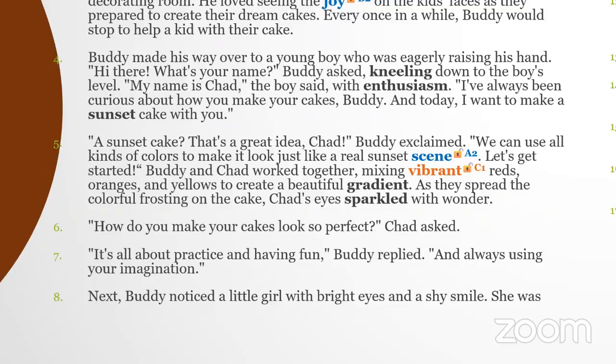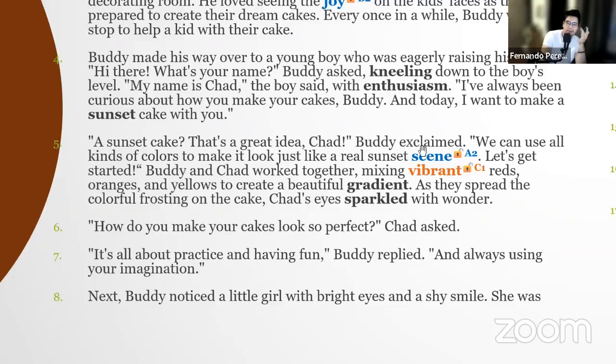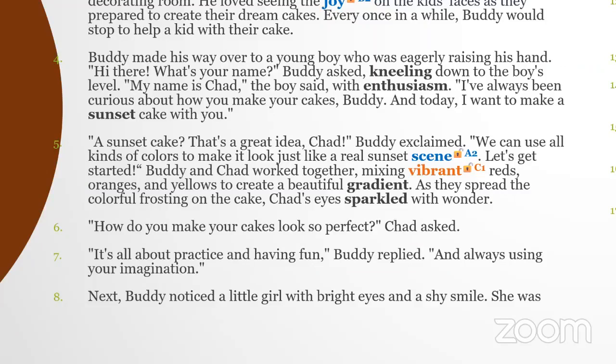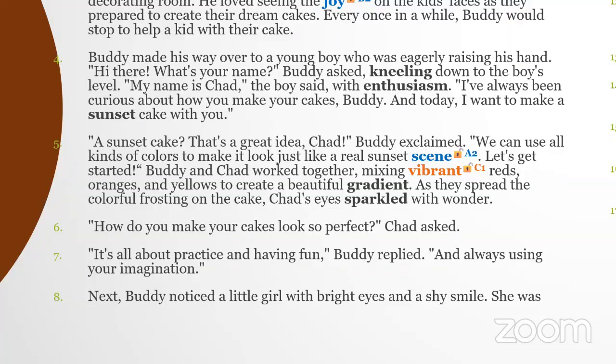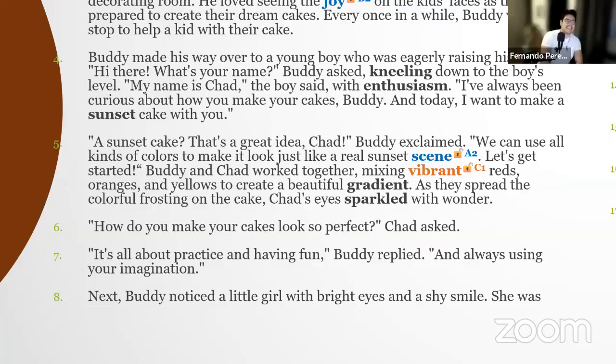Not really. I don't used to wear colorful clothes. Colorful clothes. Use and practice the vocabulary. Why don't you use to wear? I don't used to wear. You are correct, but practice the vocabulary. What kind of clothes? Vibrant. I don't used to wear vibrant colorful clothes. It's correct. Excellent. Vibrant, colorful clothes. Very good, my lady. Good job.